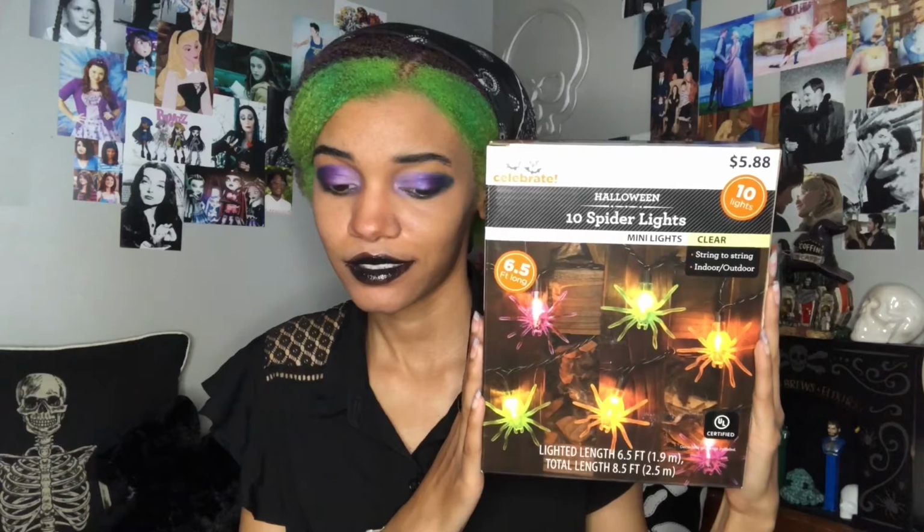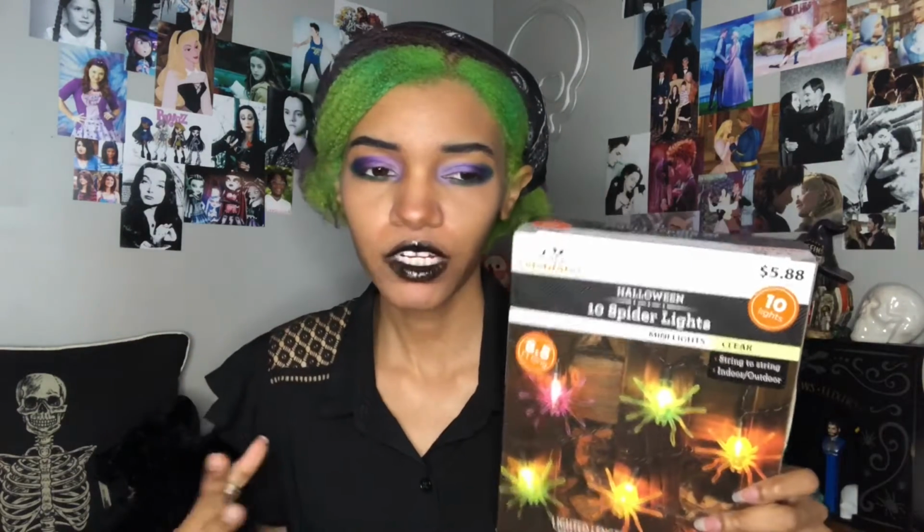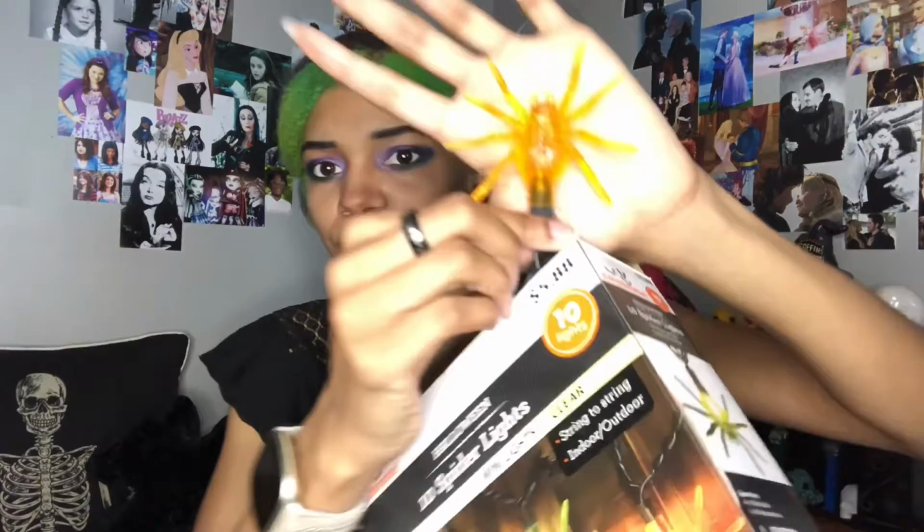First up, the first time I went into the Walmart, I only got one Halloween related thing, and it was spider lights. These are pretty big. I mean, it's in a big box, but I didn't realize they were going to be as big as they are. It was only $5, so not too bad.